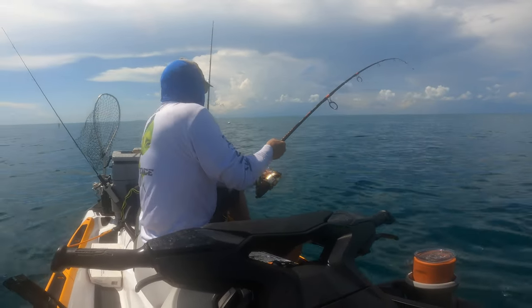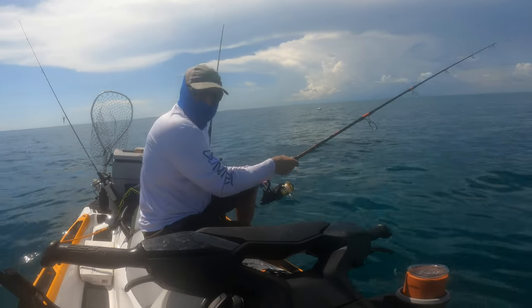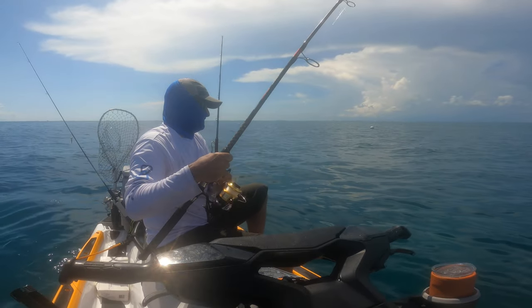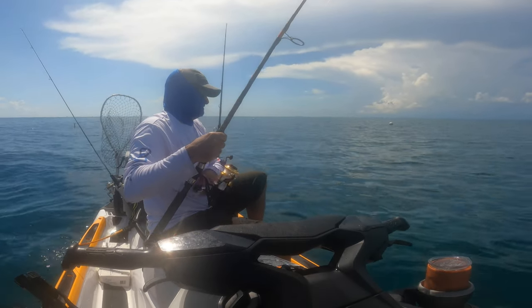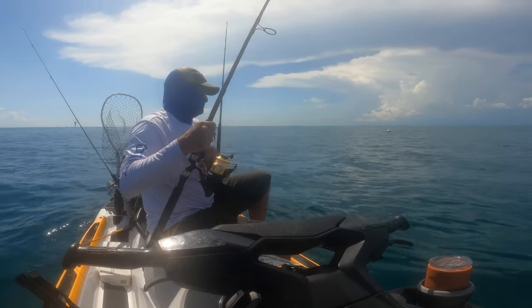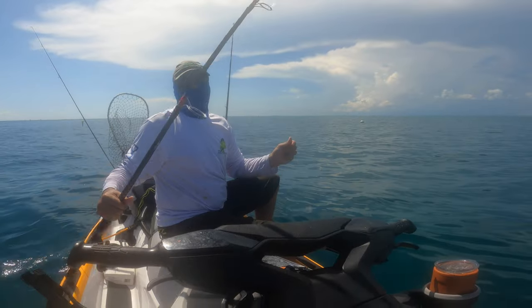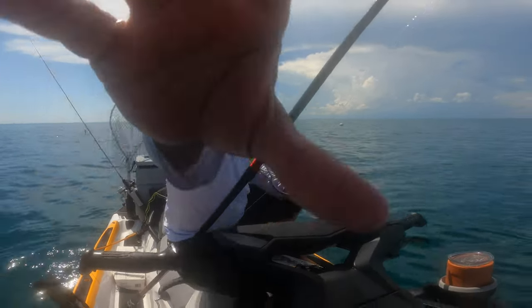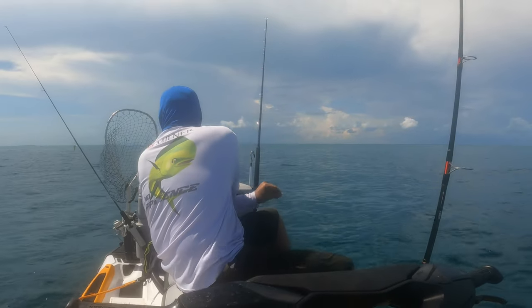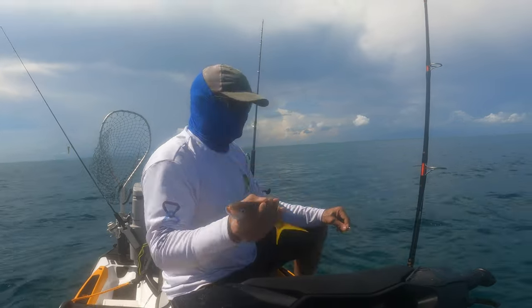Fish on. Oh, it broke me off. I don't know what that was. That was really strong for this line. That wasn't a snapper though, there's no way. Probably the cuda. Oh well. Still too small.